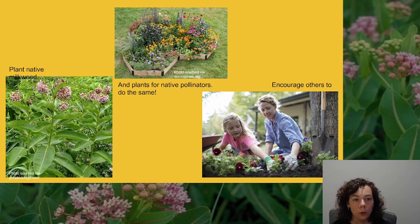Another thing you can do is plant for native pollinators and encourage others to do the same. So pollinators need food in order to survive, but also they need little pockets of food while they migrate. So pollinator gardens planted at your house or on your property or wherever you're able to plant is extremely important to the health of pollinators and the health of native plants in your area.